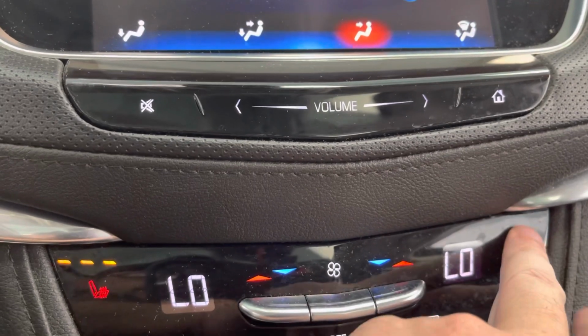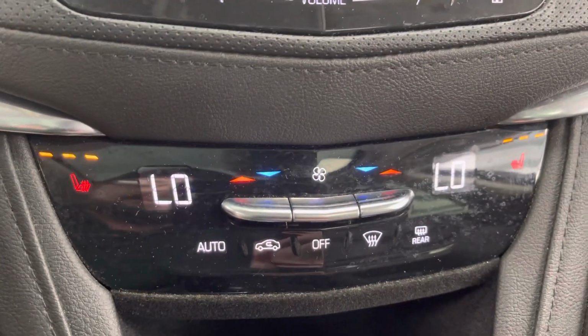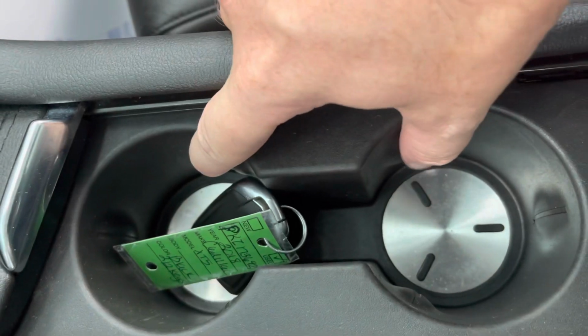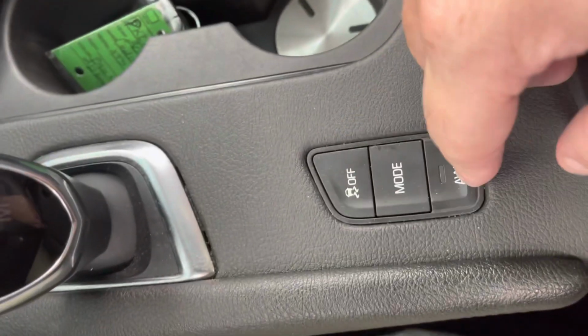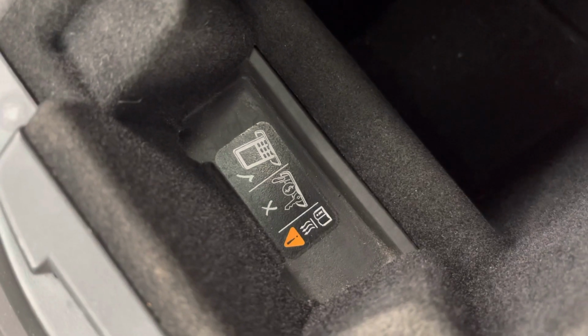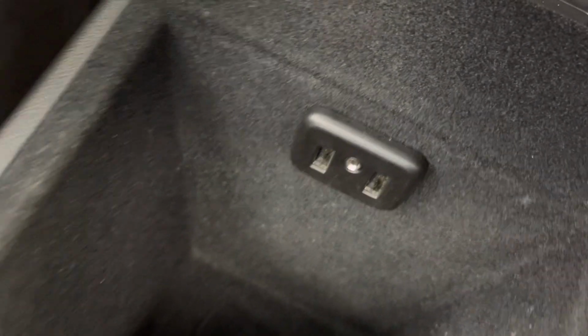Now it's a little warm as I do this video here. But like I say, AC's blowing nice and cold, feels good in here. Also heated cup holders as well, which is a nice touch. Got your floor shifter, got your different modes, your all-wheel drive driving modes, and your traction control. In here we got your cradle for your cellular. We also got your USBs, auxiliary power supplies.